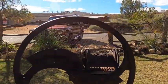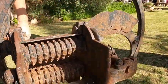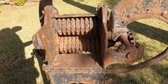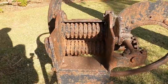What is this? A meat grinder. Yeah, and then it cuts it. As it's going through, then that'll cut it. Cut it? Cut it off.